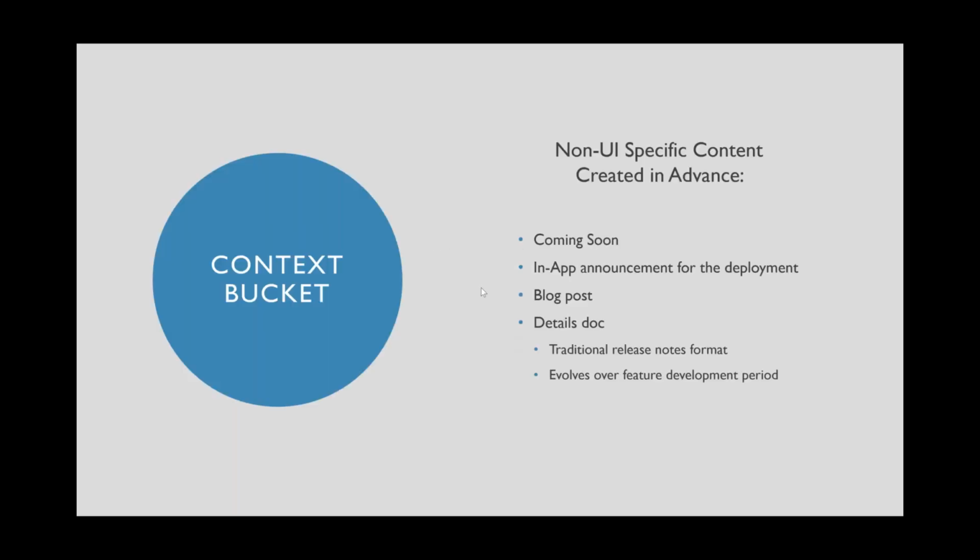The context bucket also is a place where we do a lot of our advanced work that doesn't require specific engineering information. So part of keeping our customers successful and happy is giving them some kind of heads up about the fact that something is about to change or some new feature is about to be released. And so we write a coming soon document that describes at a high level what business value we're offering, and also some basic information about how the product is going to change as a result.